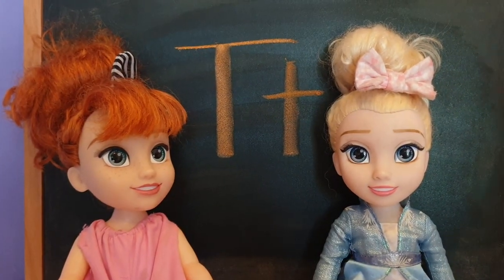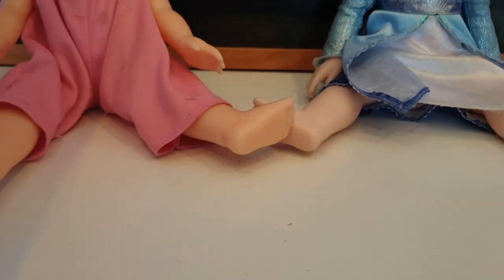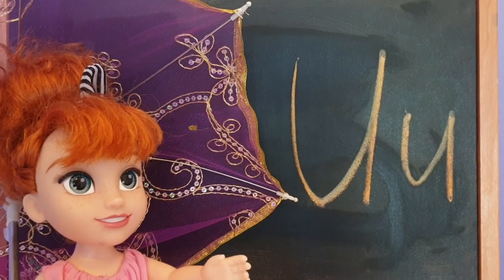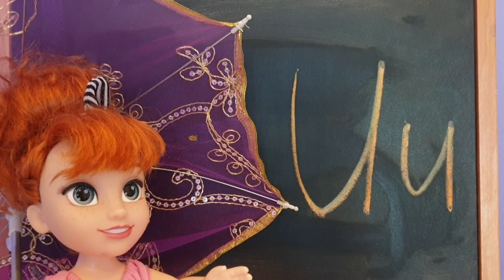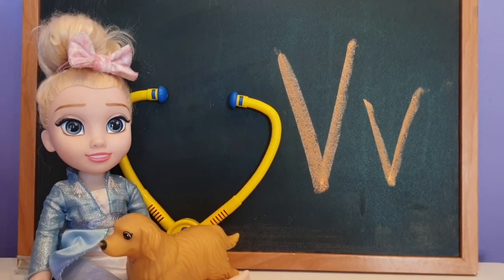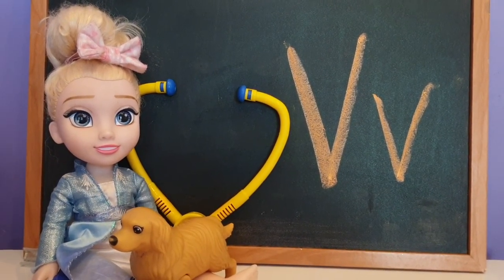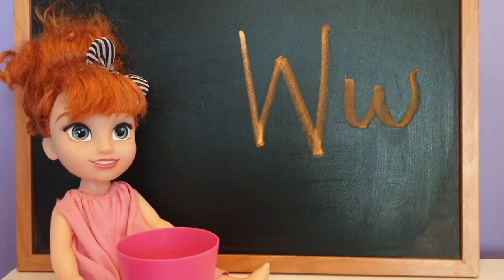T is for toes. Toes. U is for umbrella. Umbrella. Oh, this umbrella is not going to protect me from the rain. C is for fit. Fit. Don't worry, I'll take care of you, Tommy.